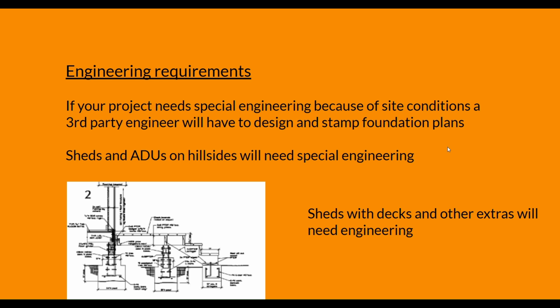Now, engineering requirements. If you are on a flat graded site, which a lot of people are, in all honesty, except when I'm doing stuff in Marin County, but a lot of people in the South Bay and a little bit further up north in Sonoma have pretty flat land. So there's not much grading. And with that, we can just use the spec foundation from Studio Shed that already has the engineering, and we don't have to worry.